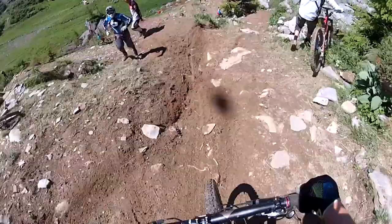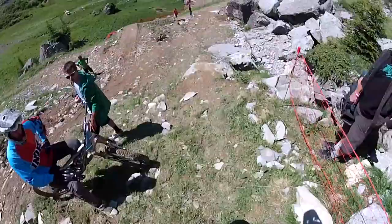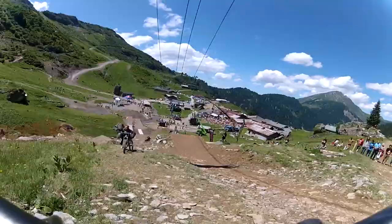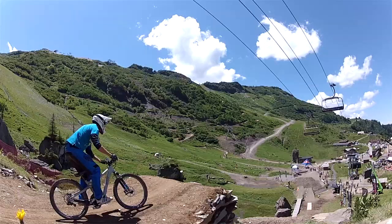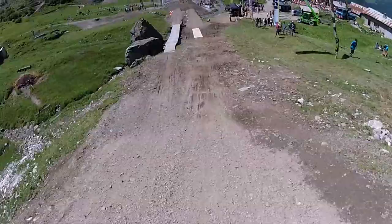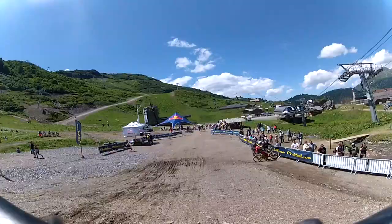So I can drop in here. Pretty cool jump. Another drop, rock drop. I go a whip on this one. Then I go really fast on this one so I can do a big whip, so cool. And then I go to the finish jump. Yeah, that's cool.